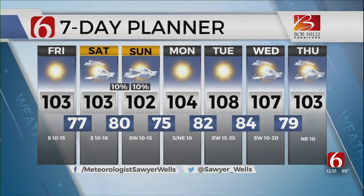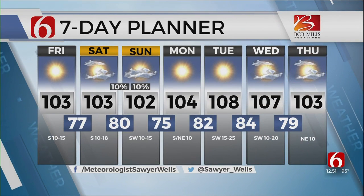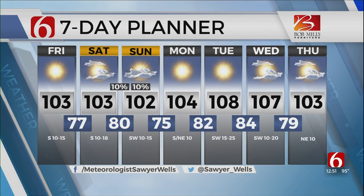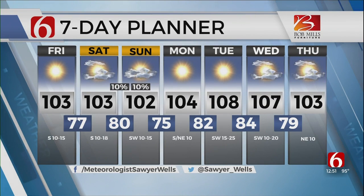Then we extend your 7-day planner out here, and of course, it's only going to get hotter from here as we go into next week. We're going to have multiple days between 105 to 110 degrees. So again, make sure you take those precautions as we go forward.